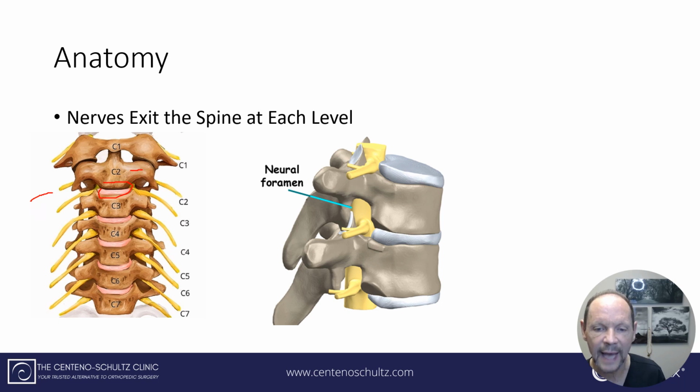Now, this is a side view. Again, this is the building block. Let's just say this is C5, and this is C6. And then sandwiched in between them is the disc. And then this is the doorway through which the nerve comes out. And you can see that that doorway can be compromised. And that's what we're going to be talking about today.